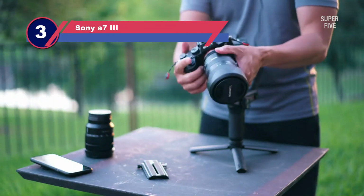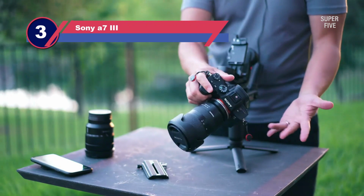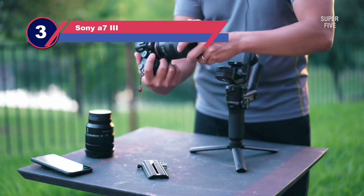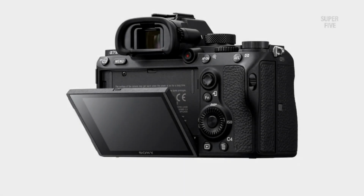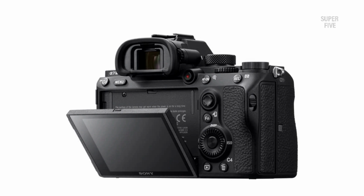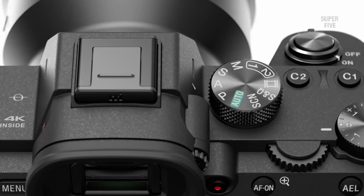Number 3. Sony a7 III camera for newborn photography. Sony a7 III is another outstanding full-frame mirrorless camera for newborn photography. It has almost similar features as Nikon Z6 and therefore, you can expect superb images and incredible low-light performance.